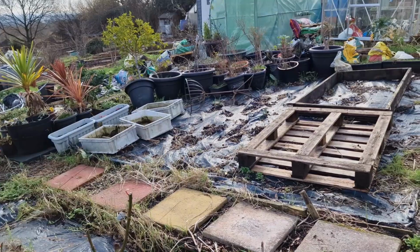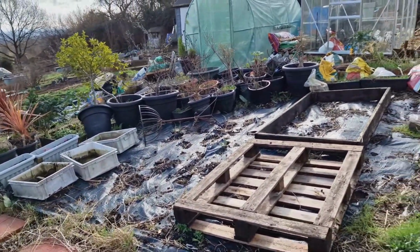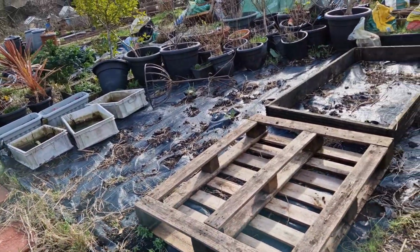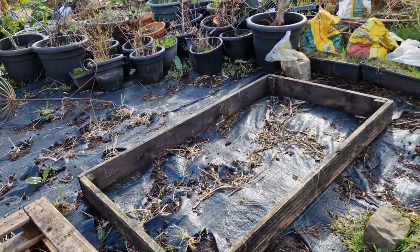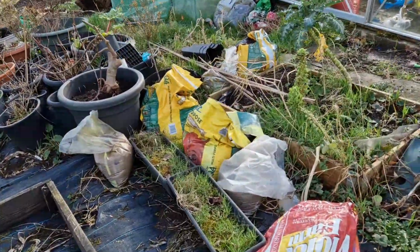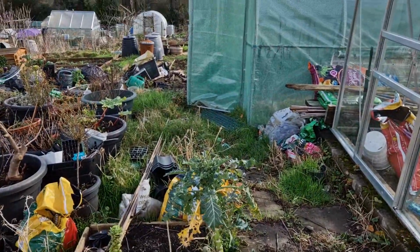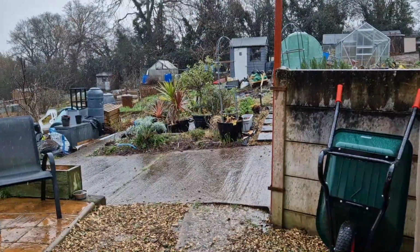Tidied up the middle of this plot a little bit back in February, but hadn't been able to do much, so we were just concentrating on doing the path, and then we'll get round to moving all the pots out of the way and redeveloping this middle part of the allotment, which is the most important bit that we're concentrating on at the moment. Doesn't look much different to January, but we haven't had much nice weather back in February.